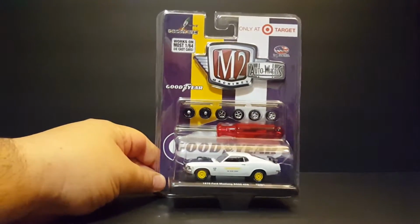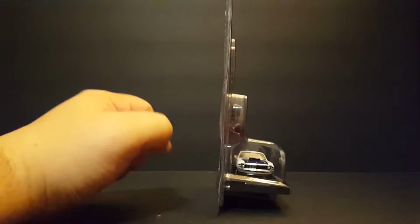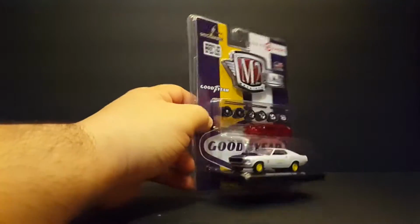From M2, we have this beautiful Ford Mustang Boss 429. Can't wait to crack one of these open. They come with a lot of parts and you can swap the rims, as you can see there. So that's really cool. Beautiful car. 1970.